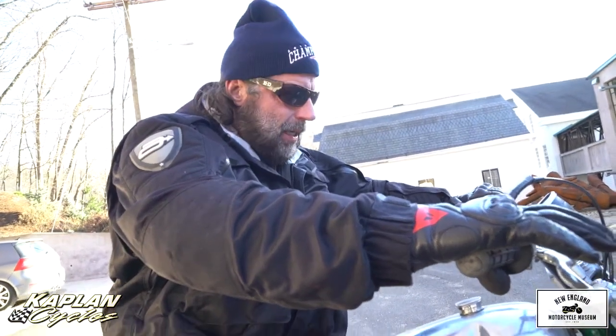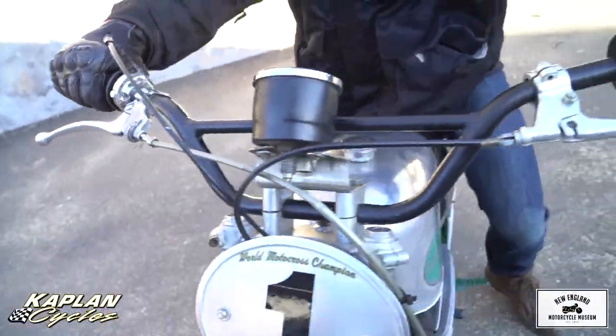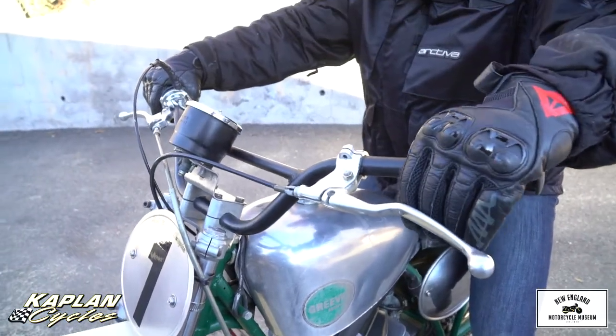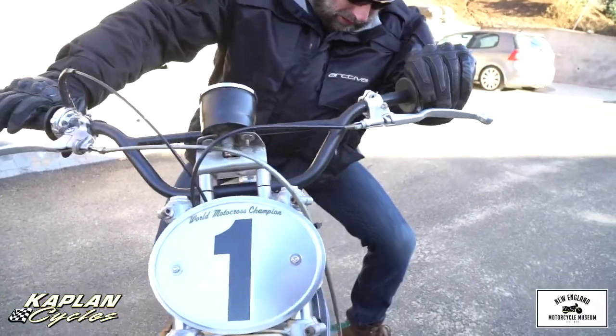This is the 5-speed engine. Has the Tomaselli levers on it. Ori grips. Nice old motocross bars. The bike's got some dings in the tank. The bars have a little bit of wear on them, a little bit bent, but I'm sure the dents could be popped out of the tank by a competent body guy. And the frame's in excellent shape.